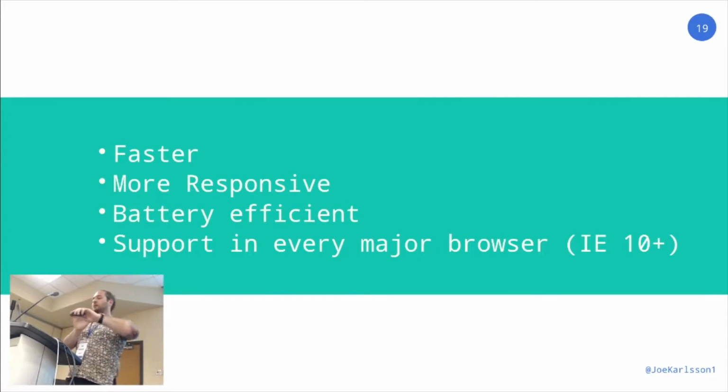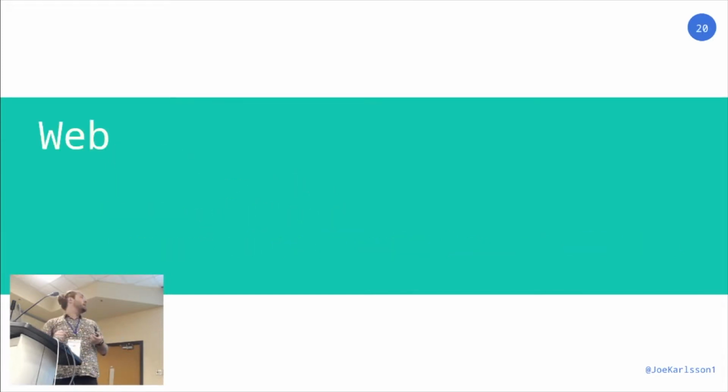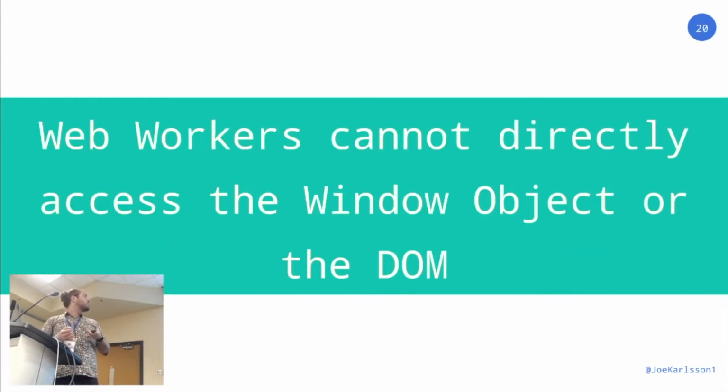But there's a couple gotchas. So we're going to be talking about what they are, how to use them, and also the gotchas. There's some weird things with web workers that you should be aware of if you're considering using them on your project. So, first of all, weird thing numero uno is web workers cannot access the window or the DOM object directly.